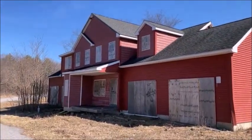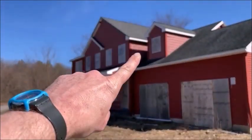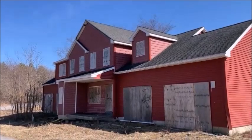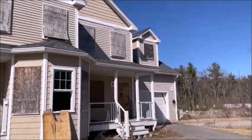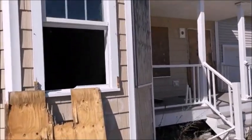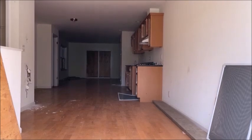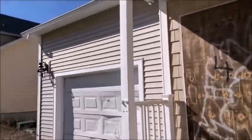If you've seen my other videos, you know my favorite thing is a dormer window. One of my many favorite things is a dormer window. I love dormer windows. See, look. Well, there's a light fixture. But other than that, not much to see. This one has more progress done on the inside than some of the others.